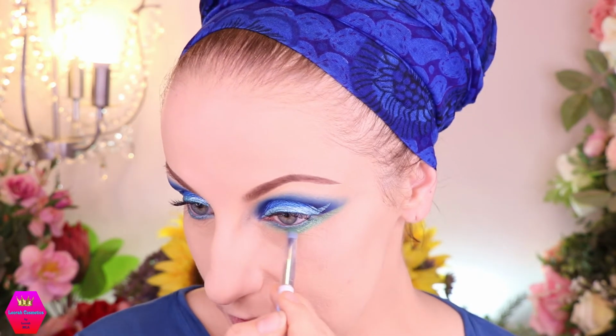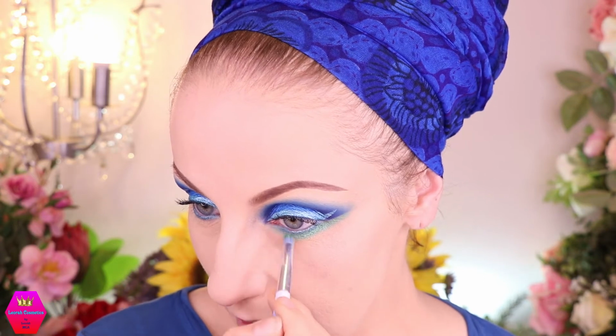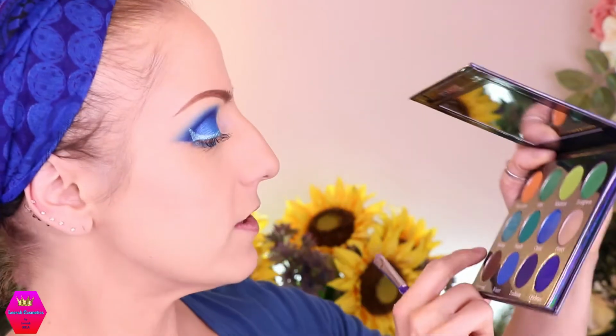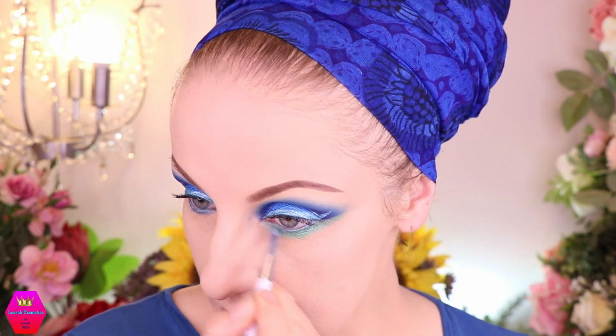It's really, really cool. Of course, also on my waterline I put a pencil that is this color, which is actually the exact same color that I did here, my eyeliner, which is this one here. That's why it's all scraped up. This is the shade Holiday. Alright, so I'm going here from one thing to the next and I don't even know what I'm saying.